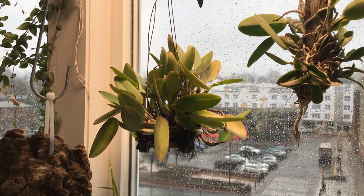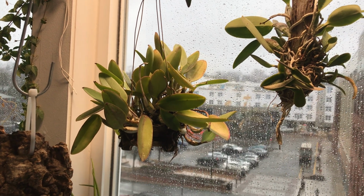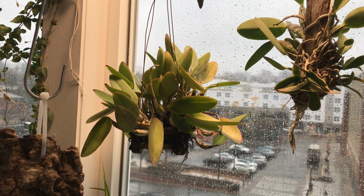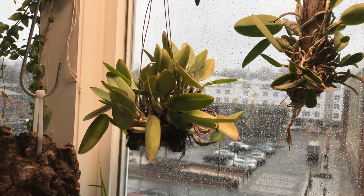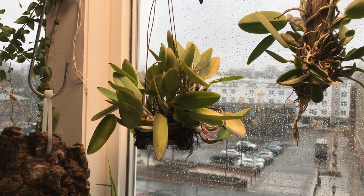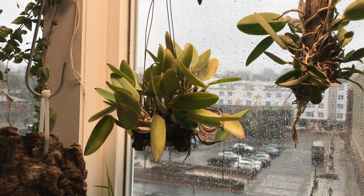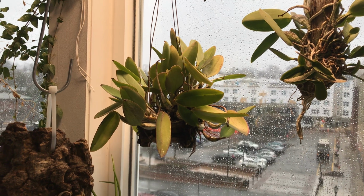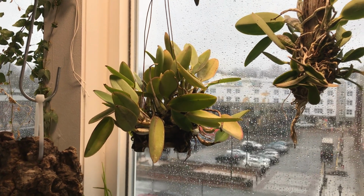So hopefully, the flower has aborted twice last year already. Once when it was flowering over Thanksgiving, and I was gone. And once earlier in February, I was traveling for work. And every single time I got back home, the flower aborted. I don't know what could be happening.